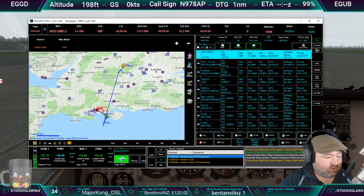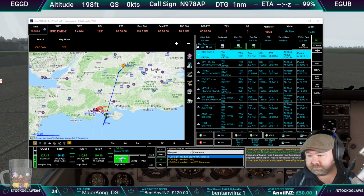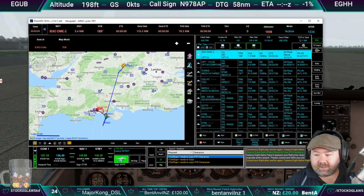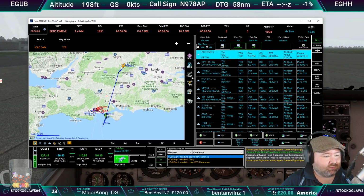Okay, flight plan filed. One thing I've got to do now is this one. Set up flight. We are at EGUB. And we're going to EGHH. That's probably going to change now to 7,000. Okay, so the things are shown on your screen, EGUB to EGHH. This is filed, this is all ready to rock and roll.